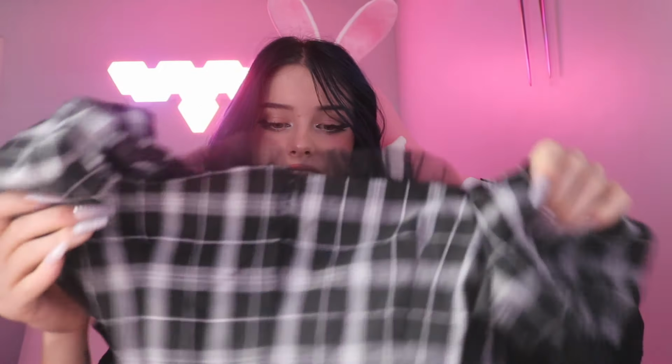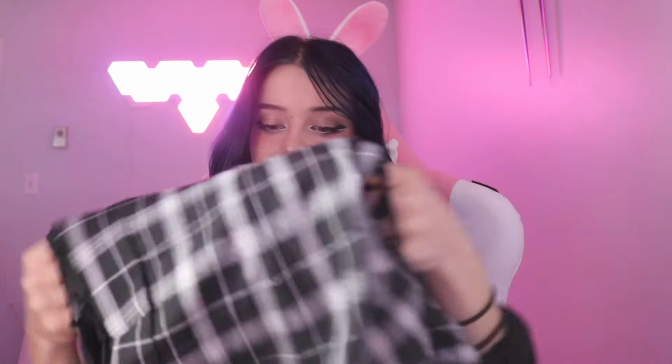I think this dress is just so cute, and I'm really excited. I don't have anything like this. We're going to try it on and see how it looks.